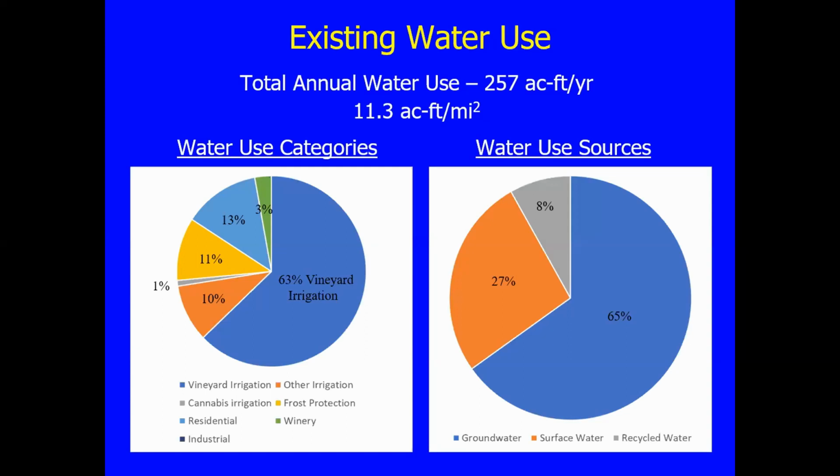We went through a pretty exhaustive effort to identify outdoor cannabis operations, so as not to underestimate that component of the water use. However, it appears to be a pretty small component of total water use, like 1%. If we look at the breakdown of where that water is sourced on the right, we find that the majority of the water comes from groundwater, about 65%. Fairly substantial utilization of surface water in this watershed, around 27%. And we have a few parcels using recycled water from the Healdsburg treatment plant for vineyard irrigation. And that adds up to about 8% of total water use.